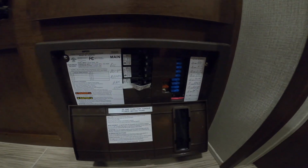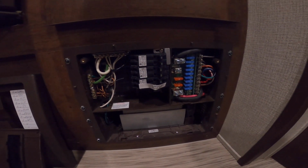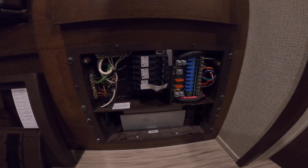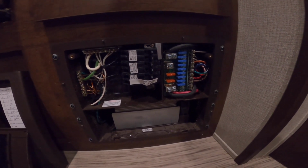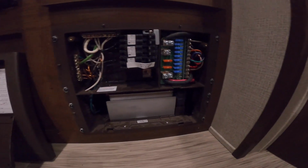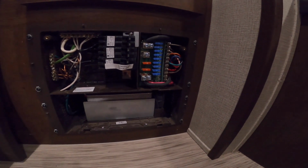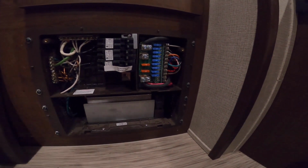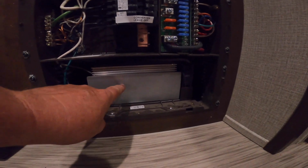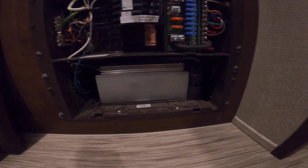So here's the fuse panel. I've taken the cover off, and this is basically for those of you like me who perhaps have no idea what this system is really about. Okay, so the initial hookup, the power came into here, which now goes into here, but comes back over to the inverter. This is the converter, okay? And that had to be taken out of the system.